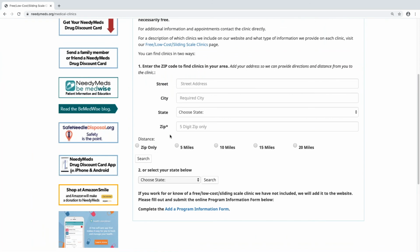And like the other sections on our website, there's a number of ways you can search. You can search really specifically by the street address where you live. You can search broadly by your state. But I'm going to do a zip code search to see what's available.